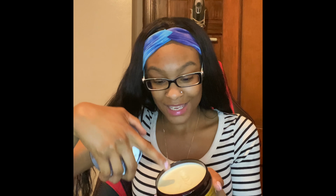This body butter is very soft though. I'm sorry, I had to just touch that one more time. See how smooth that is. Anyway, let me see this. I don't want to put it on my face because it smells like, what is it? Oh my God, my face is so soft. Oh my God.